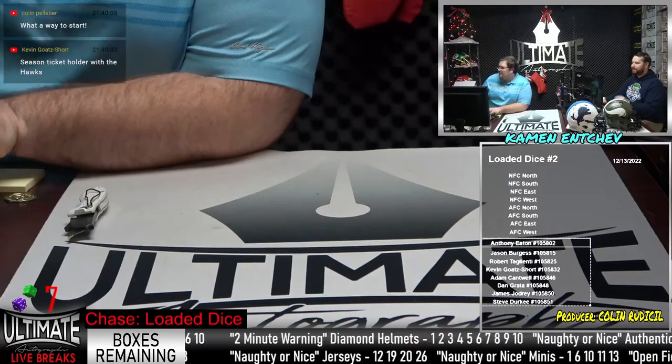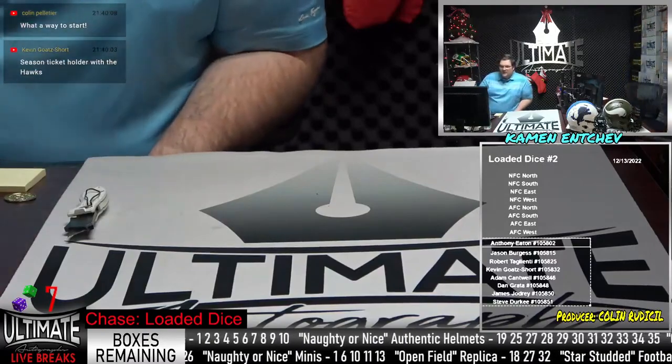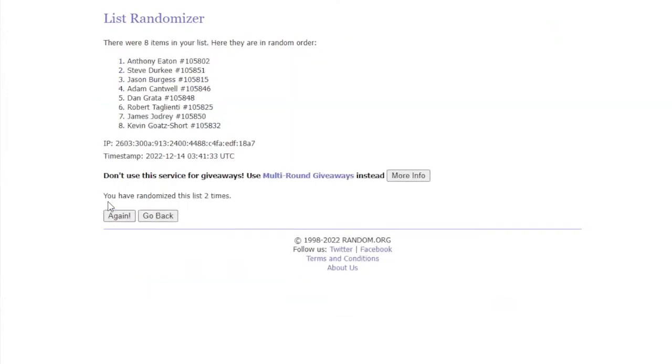Loaded dice coming up. Last crate. We'll go 7 times. And we'll do a chase wheel spin as well for loaded dice. Right. I did say, Colin, if it's less than 50, we'll double it. So it's actually better to get like a 40 than a 51. Right. So that'll be very intriguing.